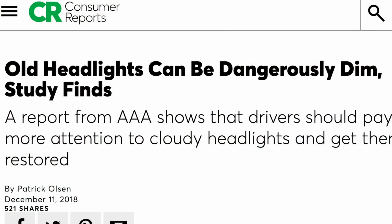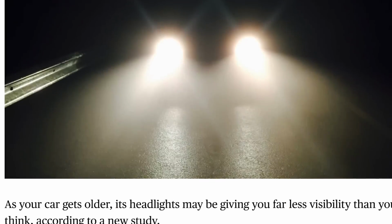And Consumer Reports Online has a piece on this study as well, where we talk about headlights and our headlight testing. But with us right now is Mr. Gabe Shanhar, who can give us a little background on how Consumer Reports started testing headlights. So it was back in the early 2000s.